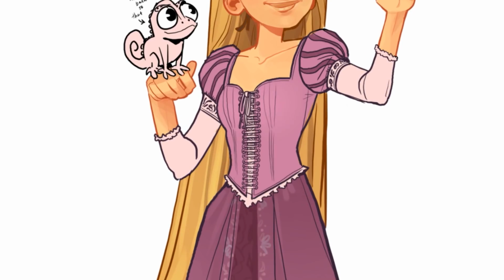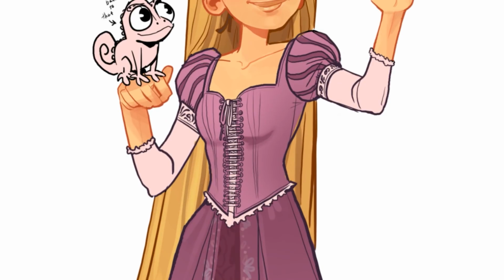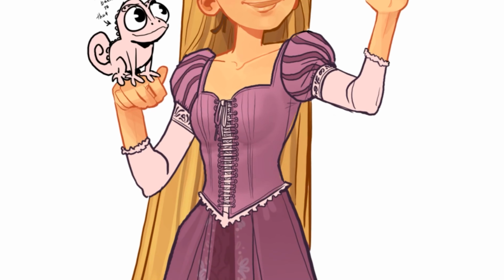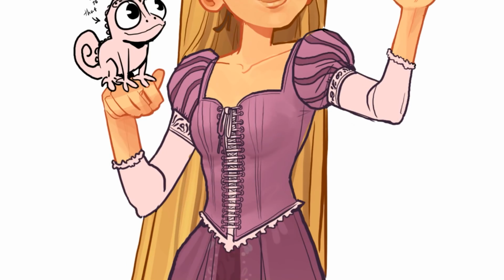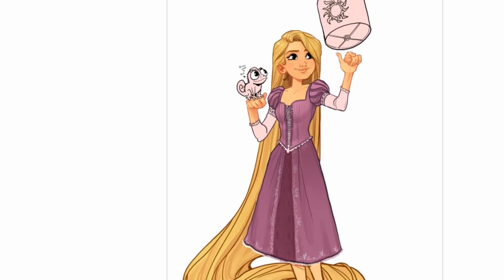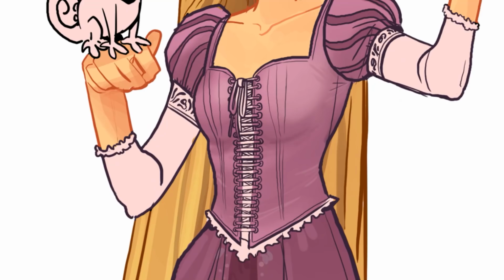Then for the corset area, I did the same thing, picked a purple color, then adjusted the colors afterwards, trying to get them to look nice with the skirt. Once I had one that I liked, I went in and started adding in the other colors, like texture and stripes. I also shaded this area.